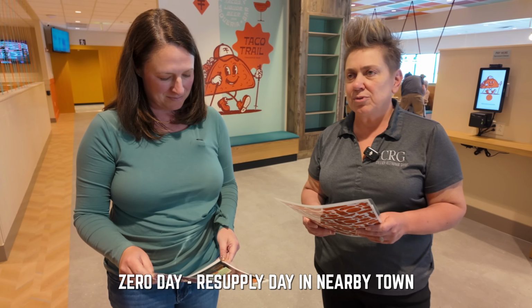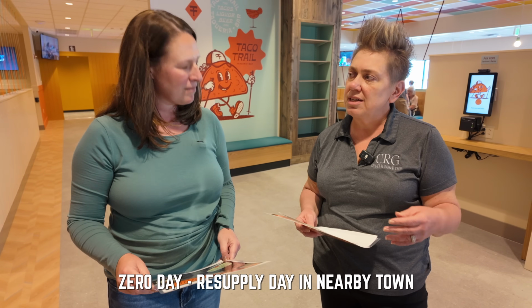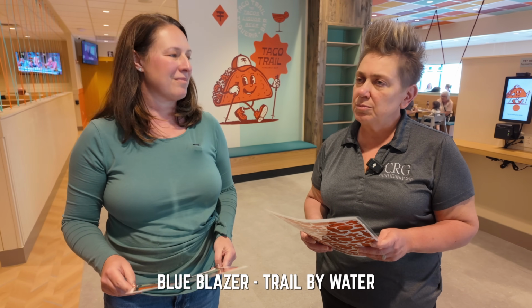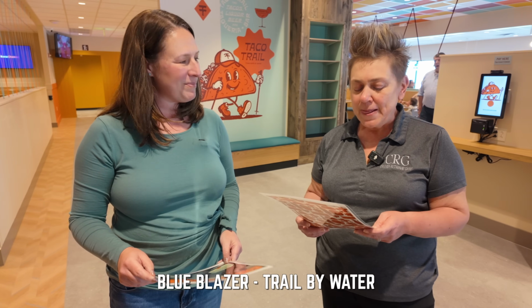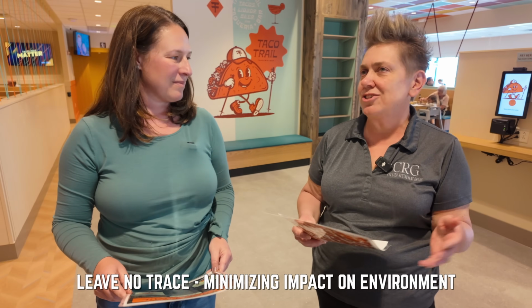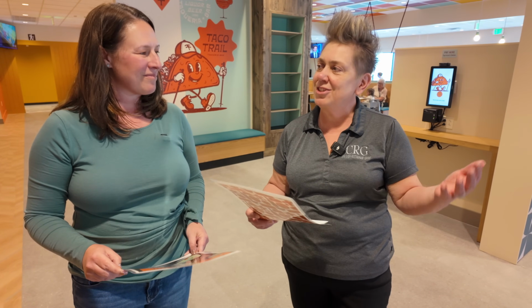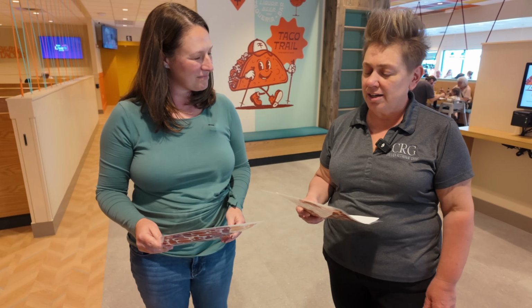And then our 0-day burrito. 0 day is when hikers take a day where they don't hike any miles. They might come into town and shower and wash their clothes and take a break. Our Blue Blazer is our blackened shrimp taco, and Blue Blazer is usually trails that are associated with water, so shrimp, water. Mm-hmm. And lastly, we have our Leave No Trace taco, which is our veggie taco, and vegetarian, and is usually associated with being better with the earth. And Leave No Trace, you take all your trash with you and are good to the trails when you're hiking. So wonderful. And so we thought with fun names and very popular tacos, we would put them together.